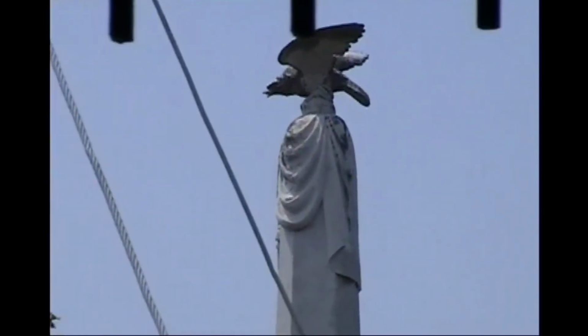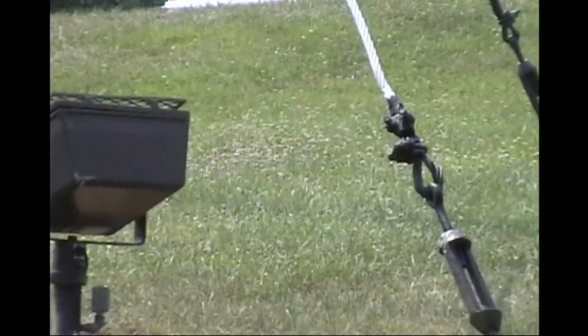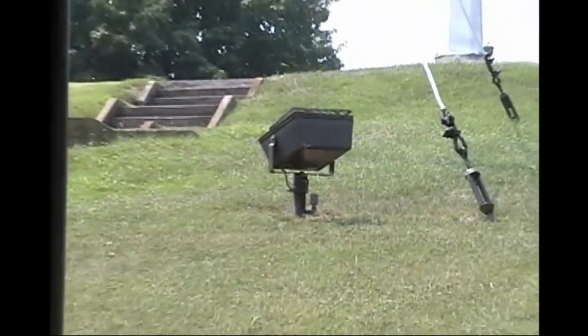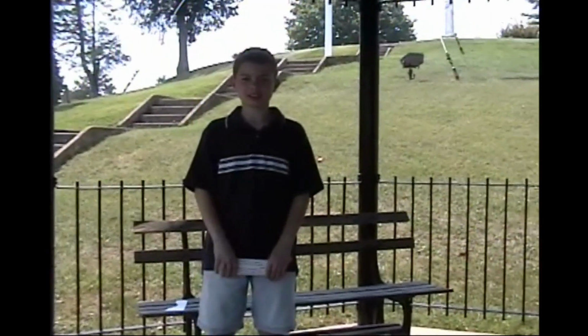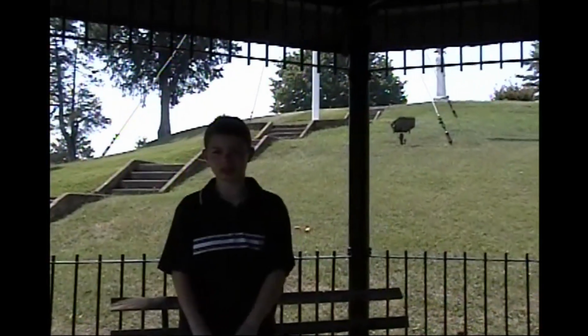We will show you later that there is a Bible up there. Last night, my dad and I, while the cemetery was closed, we went through a walk-in gate and came up here and jumped over the gates and touched the obelisk.